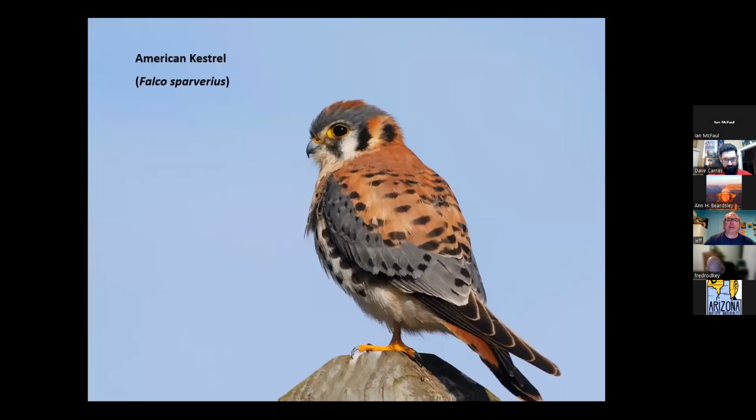like the American kestrel, the bird causing mayhem in Anne's yard. They're also cavity-nesting beautiful little falcons. This is a male. The female doesn't have those bluish gray tones on the wings, and she's sort of rusty with black bars going across the back. But again, the Gila woodpecker nest is not quite big enough for the American kestrel. So in desert valleys, they're relying either on natural cavities, maybe a rot hole or something like that, or on gilded flicker nests.